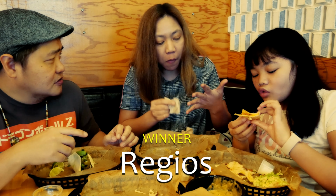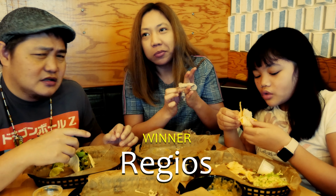They have this taco called flape happy. What is the sauce? It's because they have a taco that I keep returning to. Yeah, it's very flavorful, right? Well, there we have it, folks. So you got a winner. Regios out of all those three. There are lots of taco restaurants here in Austin, so maybe there's gonna be a part two. Maybe, right?